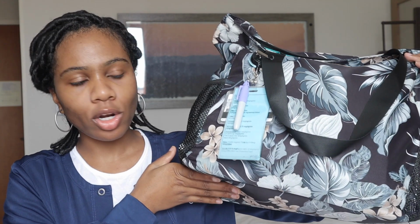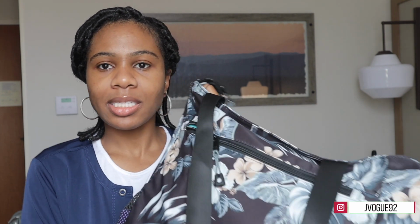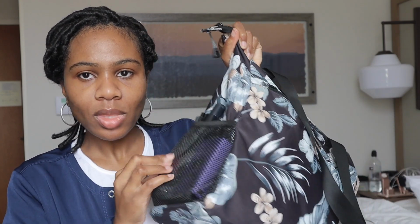So starting off, this is my S-Ven bag. It is just a dark blue color with some floral prints on there. I actually purchased this from Amazon. If I can find it, I will link it below if you guys have an interest in it, because it's such a huge yet sturdy tote bag. It has a very nice zipper on the back, and then it has two pockets here, which allow you to store a lot of items.